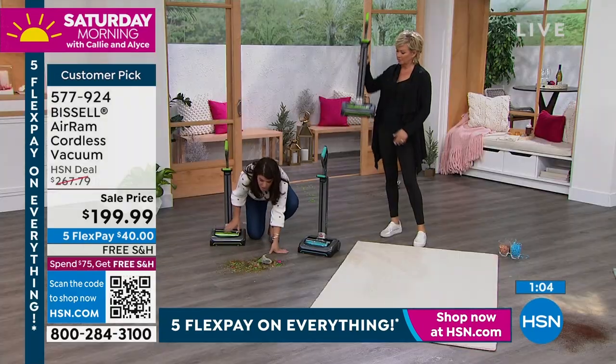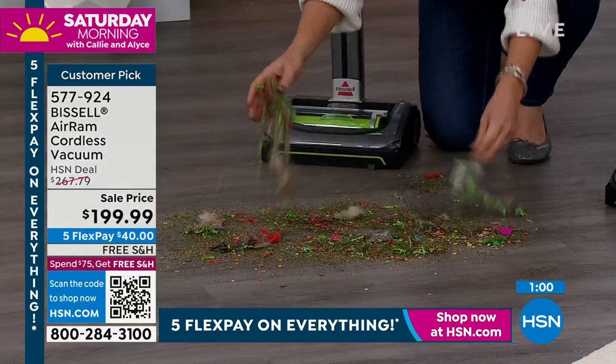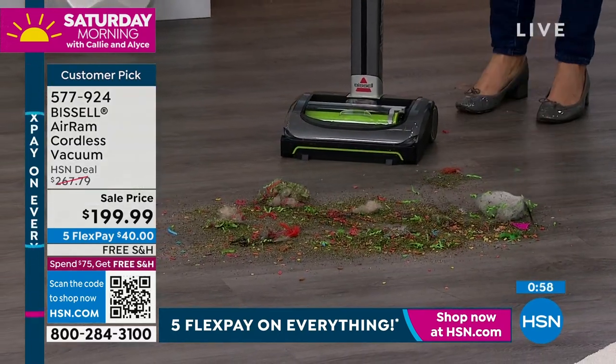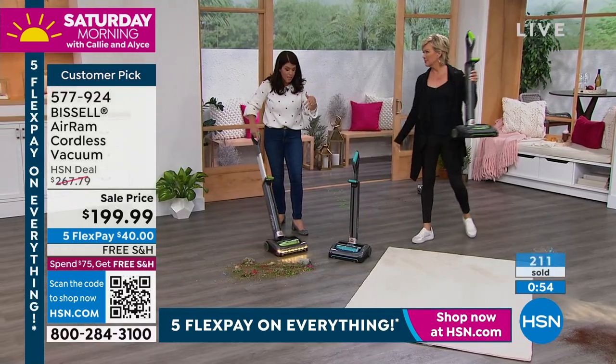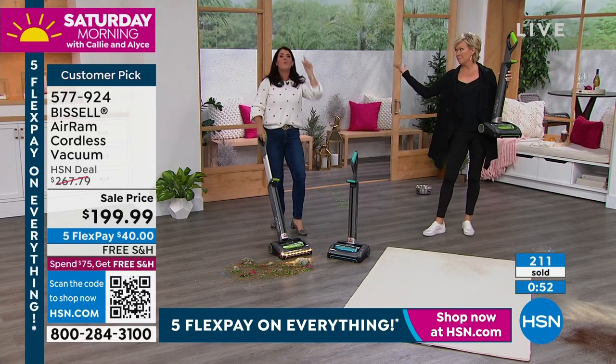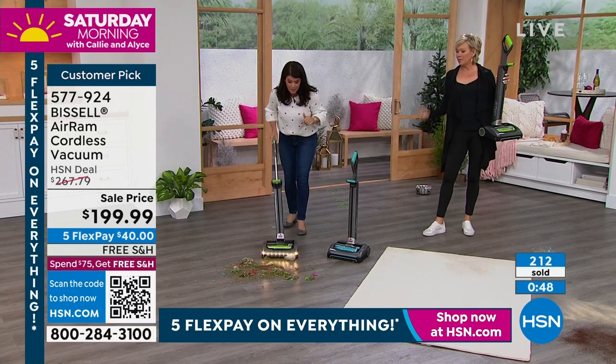You do not need to spend hundreds and hundreds of dollars on a vacuum that isn't going to vacuum like the upright vacuuming that you think you need. A lot of people used to think with a cordless vacuum, every once in a while, once a week, I've got to do the upright. This is going to vacuum like your upright. Without a doubt, it'll get everything picked up.